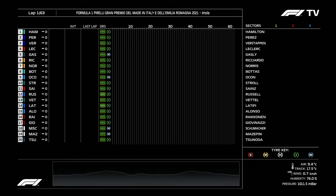Pierre Gasly's 5th, Ricciardo's 6th and Lando Norris is 7th. Valtteri Bottas, a disappointing day for him yesterday, starts 8th in the second Mercedes, ahead of Esteban Ocon and Lance Stroll in 10th place. He starts 10th for the 3rd time in 4 races. Carlos Sainz is 11th for Ferrari ahead of George Russell, 12th for Williams. Sebastian Vettel 13th and Nicholas Latifi, a career best start in 14th.